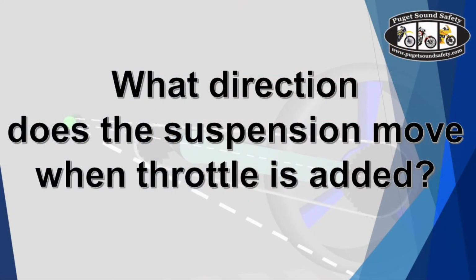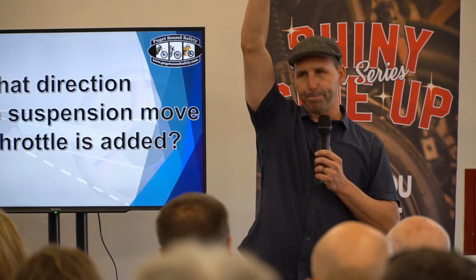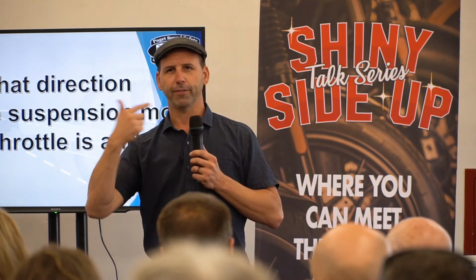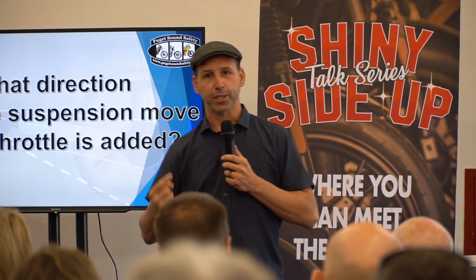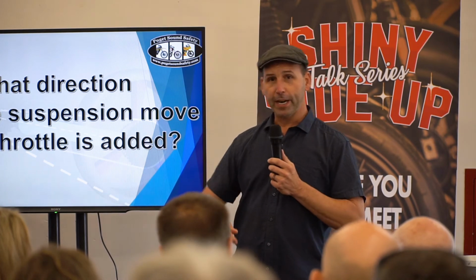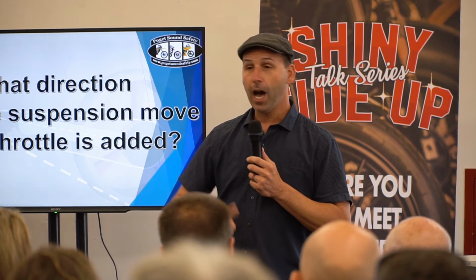To understand this, you have to know trail braking only works because we have suspension. When we talk about suspension, when I add throttle, what direction does the suspension move? Up or down? Up, absolutely. Let me ask that again because I just didn't hear a whole lot of agreement here. What direction does the suspension move on the front when we add throttle? Up or down? Up. Actually, so when we add throttle, what happens to the rear suspension? Up or down? Okay, so I'm going to tell you that's wrong and ask you again. Now, when I add throttle, what direction does the suspension go? Up or down? Up, exactly.